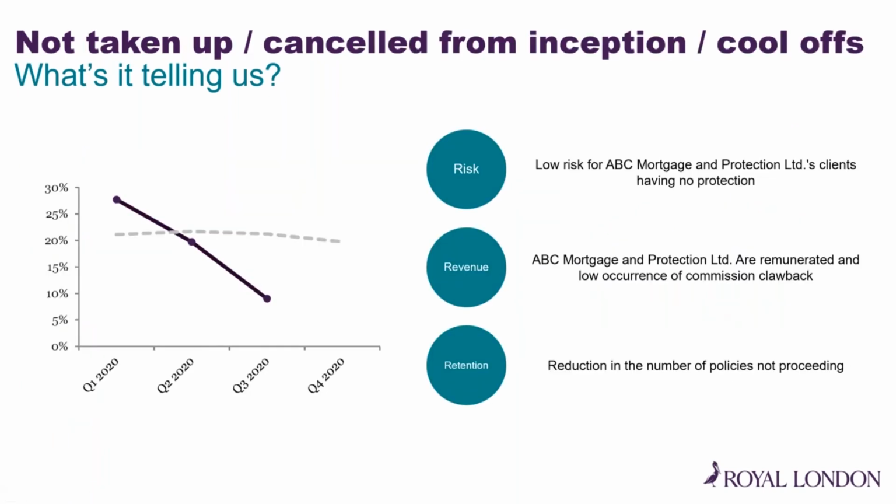So this graph now shows us the percentage of policies not taken up or cancelled from inception, including cool-offs. So to me, it looks as if our advisor firm have already been doing some work on this over the last 12 months. And you can see the early cancellation rate has dropped well below the average line. So very low risk of their clients having no protection in place if something terrible happens. Our firm gets paid for their hard work and little occurrence of clawback. And reduction in number of policies not proceeding demonstrates that clients are brought in and engaged and understand the importance.